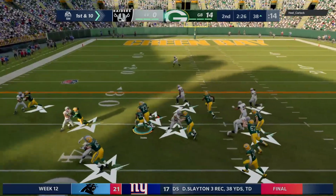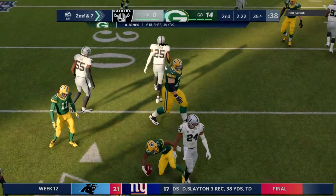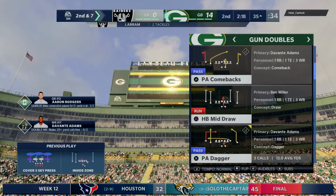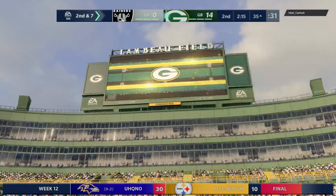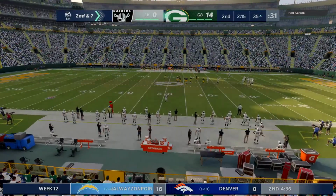From the shotgun, a give to Jones. 3 yards on the pickup there, and it'll be 2nd down. Give credit to the defense for stringing that play out, and they gave up no cutback angle. You know he was trying to dart through. No place for him to go. A nice job there, only giving up a 3-yard gain.